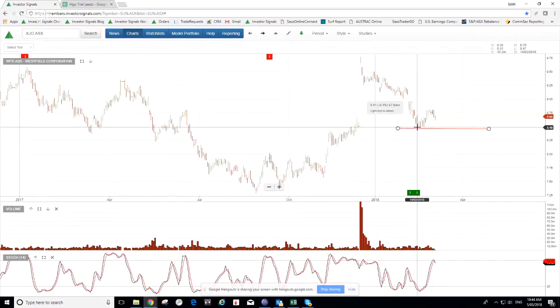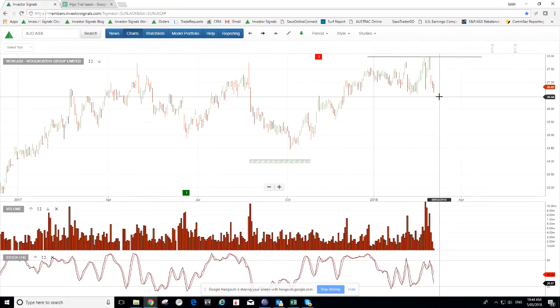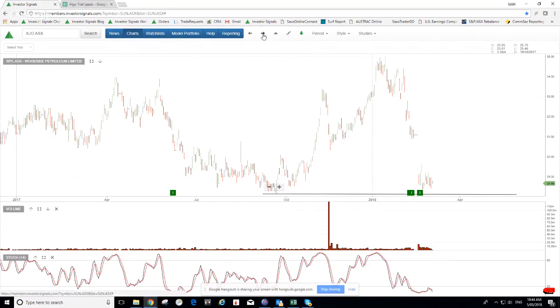Westfield, we continue to like this. We think the stock's underpinned by the takeover deal, and with our view that interest rates are unlikely to go higher short term, we're still comfortable holding Westfield. Woolworths went ex-dividend last week. Fair value, we put a post on the blog here at around $26.50. Might be time to take another look at Woolworths.